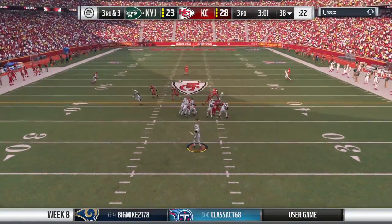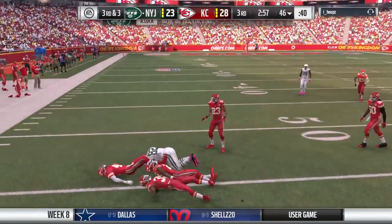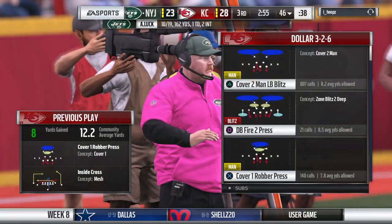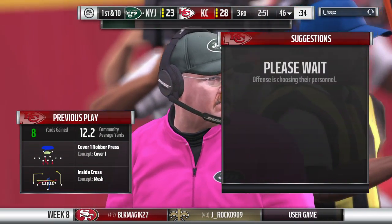Lock on third down. Open man, the tight end Rodgers. And he brings this up to the 46. Good enough for the first. 8 yards on the pickup there, and it moves the sticks.